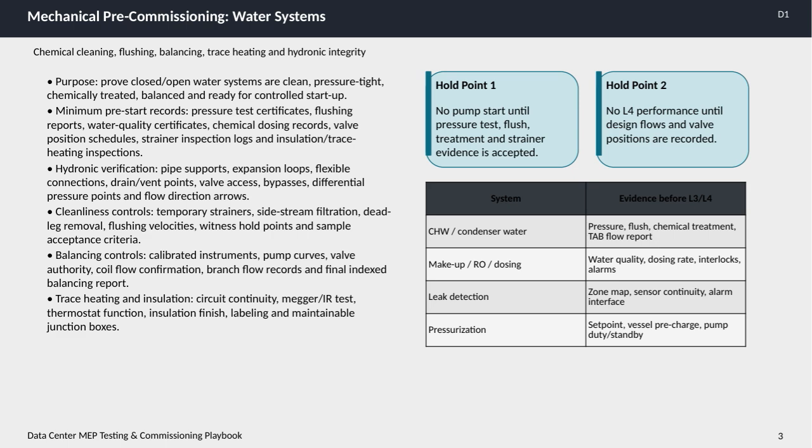Leak detection requires a zone map, sensor continuity, and alarm interface verification. For pressurization systems, set points, vessel precharge, and pump duty and standby configurations must be confirmed. This structured approach ensures water systems are reliable and ready for operation.